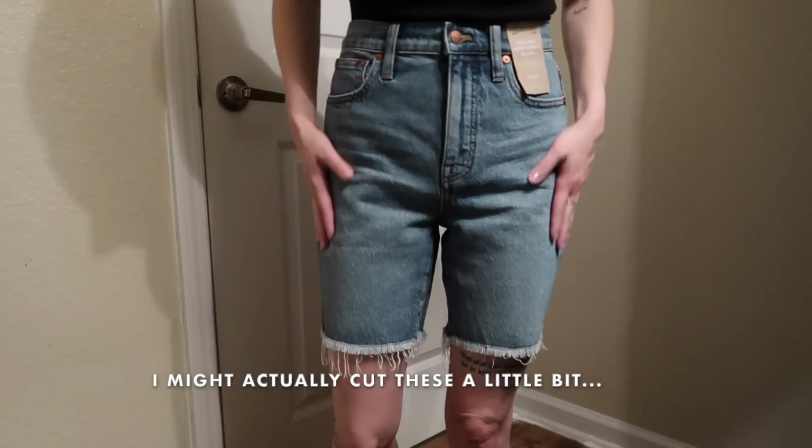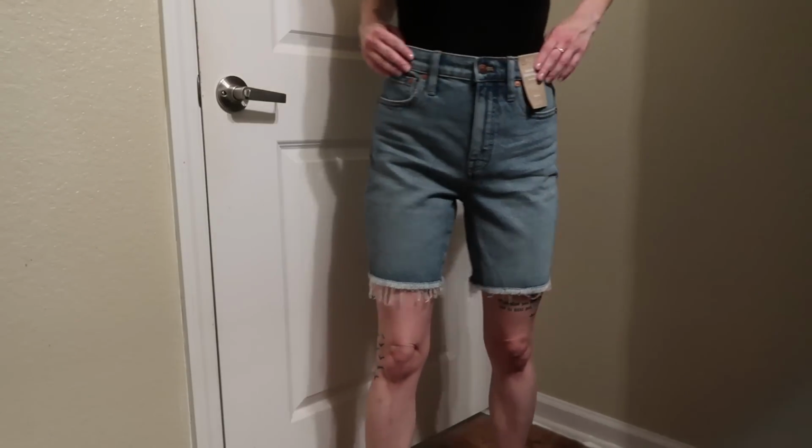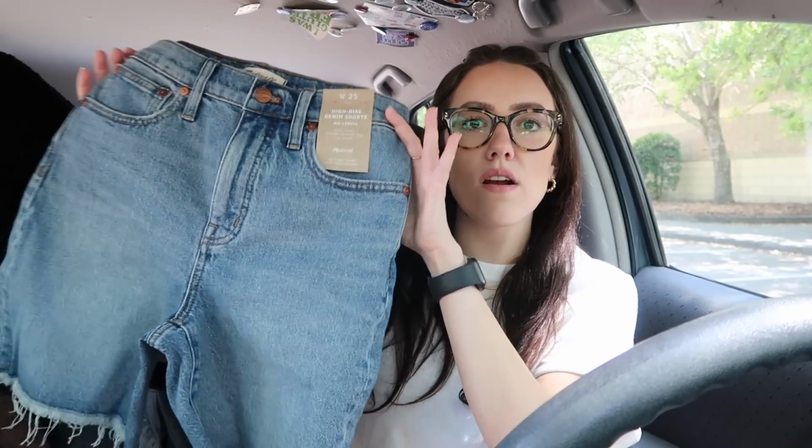And I might be able to shrink them a tiny bit, but I just wanted one pair of nice, plain looking, no rips or anything, just one classic looking pair of medium-ish wash denim shorts. I got these at Nordstrom Rack. Okay, what else did I have to show you guys? Okay, that's kind of it for fashion, I think.